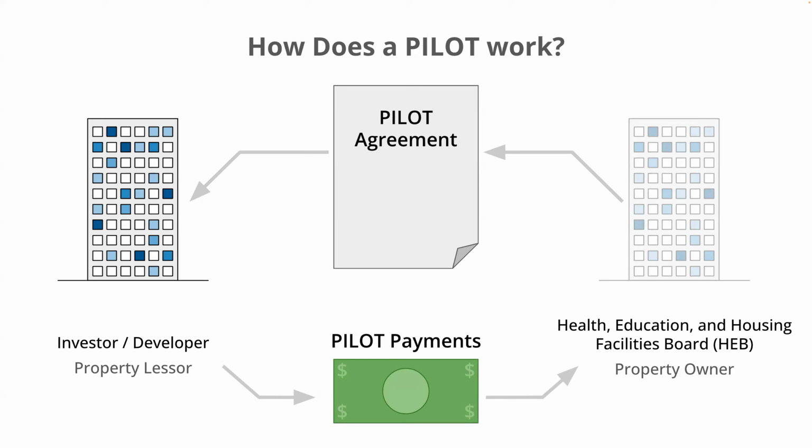In Chattanooga, this is done through the Health, Education, and Housing Facilities Board, the HEB. The pilot agreement is the lease between the HEB and the property owner, and a standard template will soon be posted on our website. This lease is transferable between property owners and should not negatively impact resale value of a property or access to financing.